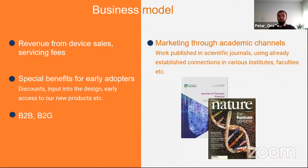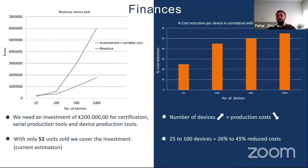Our business model will be B2B and B2G, with the main revenue stream coming from direct device sales and servicing fees. As our main marketing tool, we will be using academic channels, such as publishing work in scientific journals. We need an investment of 200,000 euros for certification, serial production tools, and device production costs. We estimate that we can return that investment by selling around 50 devices. As the number of devices produced increases, the production cost of each device is going to decrease. The biggest leap in this cost reduction is seen when going from 25 to 100 devices produced, and it is a jump from 26 to 45% cost reduction.